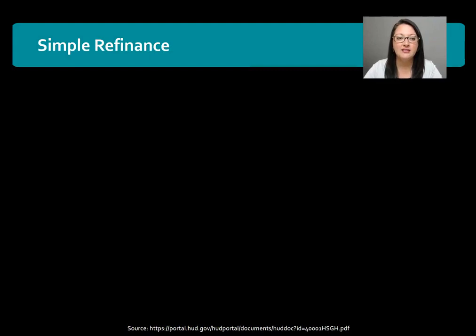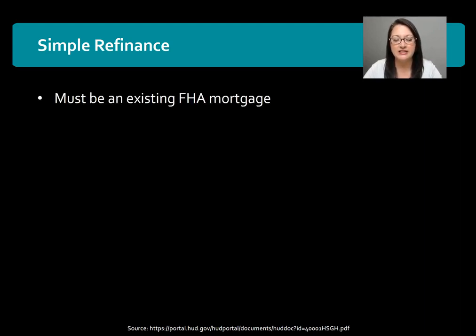Okay, so let's look at a simple refinance. So what's the difference between doing an FHA rate and term and a simple refinance? Well, the biggest difference is that it must be an existing FHA mortgage. And really the simple refinance is designed to do an FHA to an FHA. It's supposed to be easier, with a little bit less documentation, but really this would be used for someone who just wants to maybe take advantage of lower interest rates and maybe lower MIP premiums.